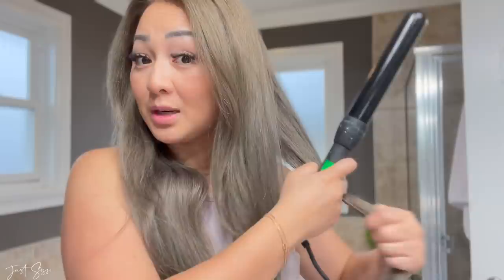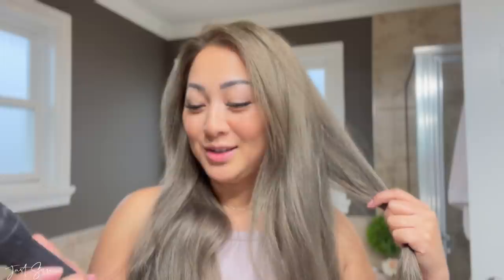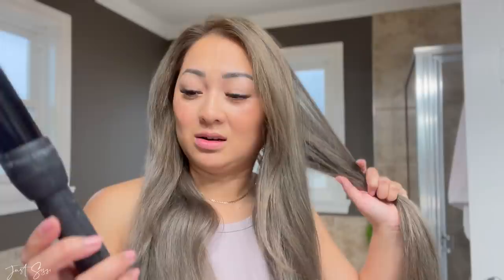So this is actually Cortex. I know a few of you guys were asking me what kind of curler I use. I figured out at the back here, for the longest time, I didn't know what brand this was. So it's Cortex. Not sure where I got this. I think I ordered it online from a beauty supplier, and it has lasted me for a good 10 years. It's been with me for a long time, and it's universal.